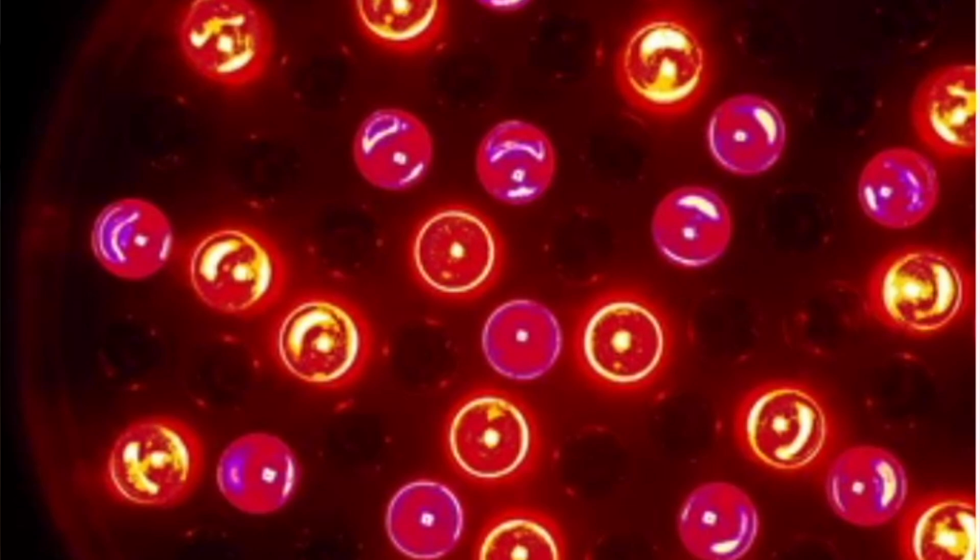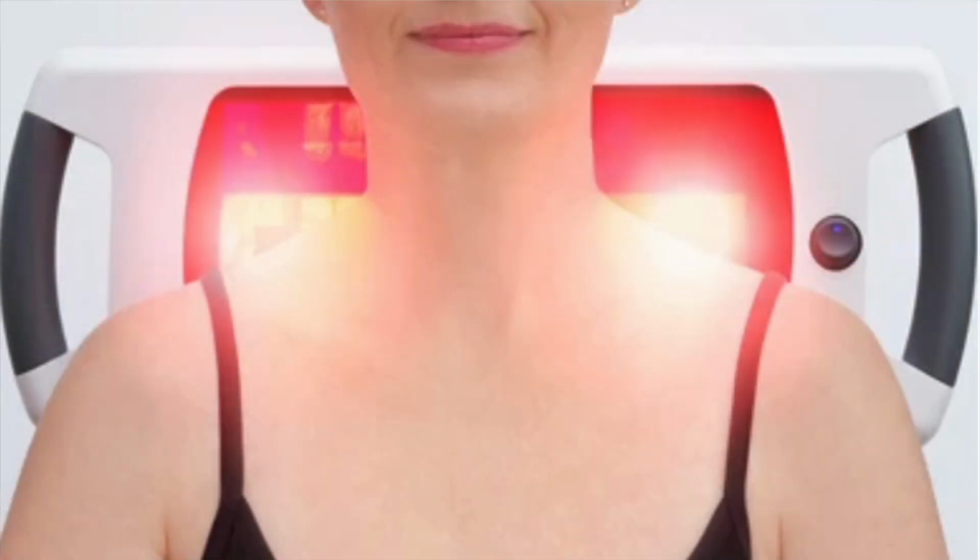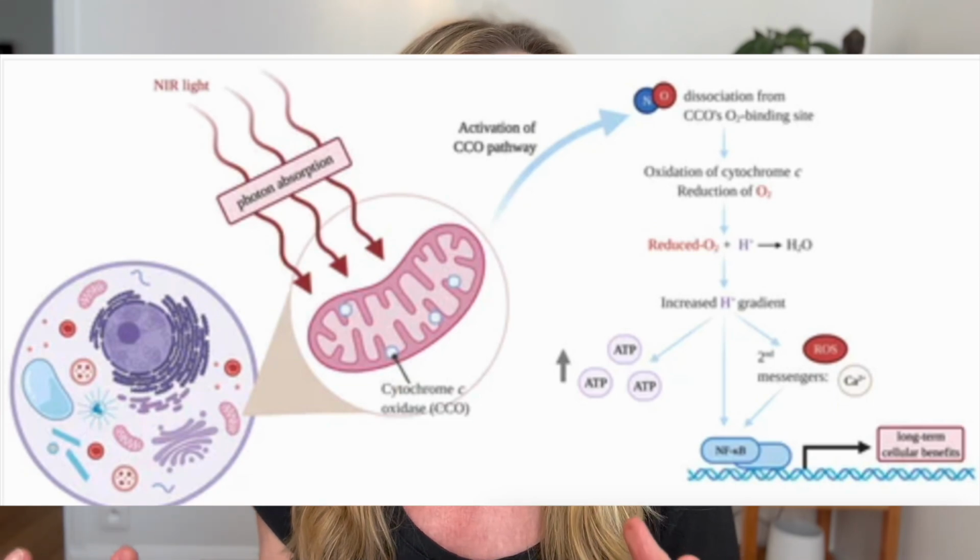But before we talk about what I decided to get and the many benefits of red light therapy, let's quickly take a look at what red light therapy actually is. Red light therapy, also known as photobiomodulation, uses light sources known as LED, or light emitting diodes, that when placed near us can cause cellular changes. So it is basically a change in cellular biology through the delivery of light.